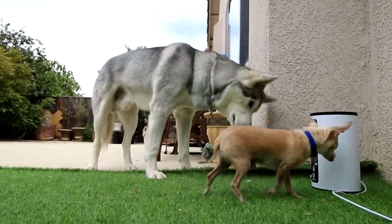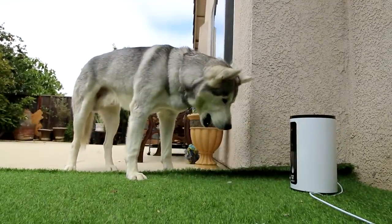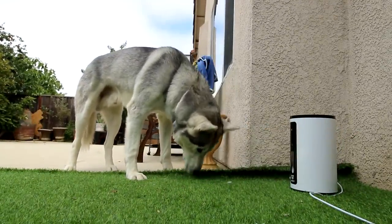Yo, it's gonna shoot the hell out of the rat. Pretty cool, honestly. Just leave this out there, check up on your dog. I have some better treats. Some of these, I feel like they'll be much more effective. It'll launch them.